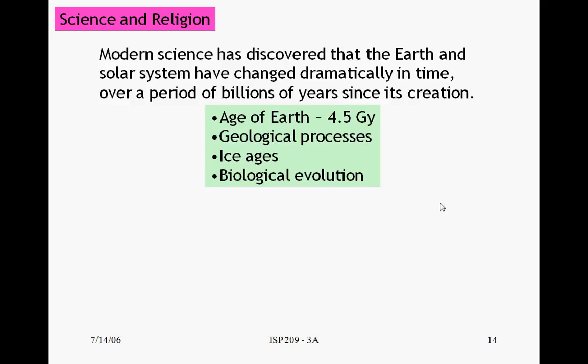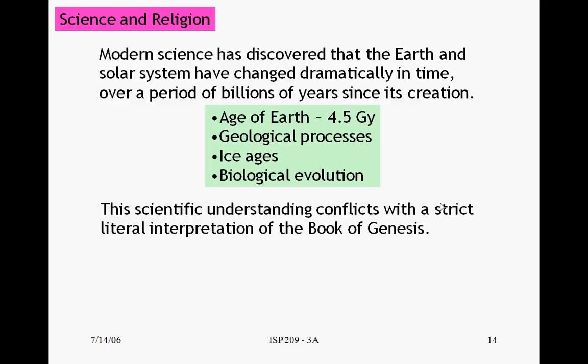We'll talk more about this later too, but there's a belief that the Earth is very old and that there are all these processes like volcanoes and earthquakes that happen, and there are ice ages and there's evolution. All of these ideas we're going to get into this year. Well, we won't get into evolution until you get to biology, but the rest of these, we're going to talk about a little bit.